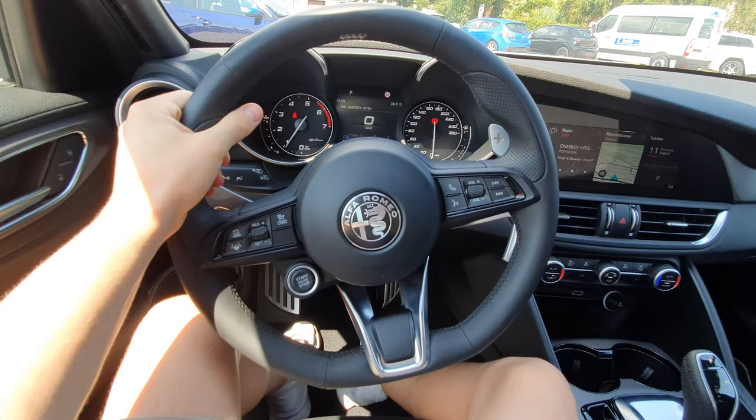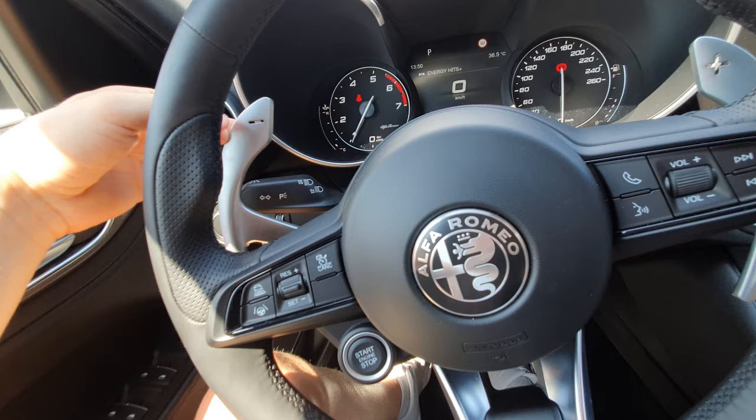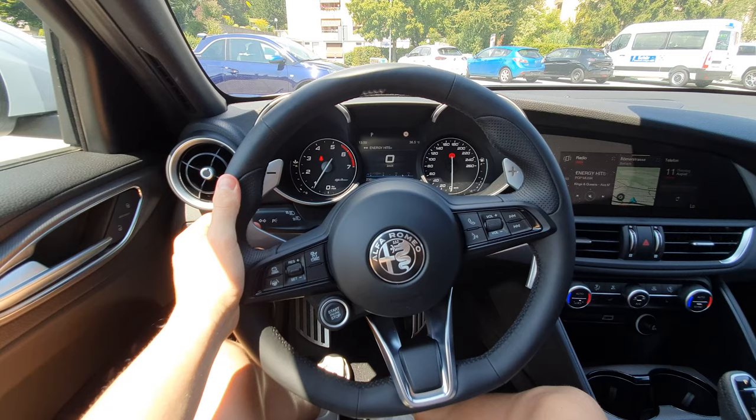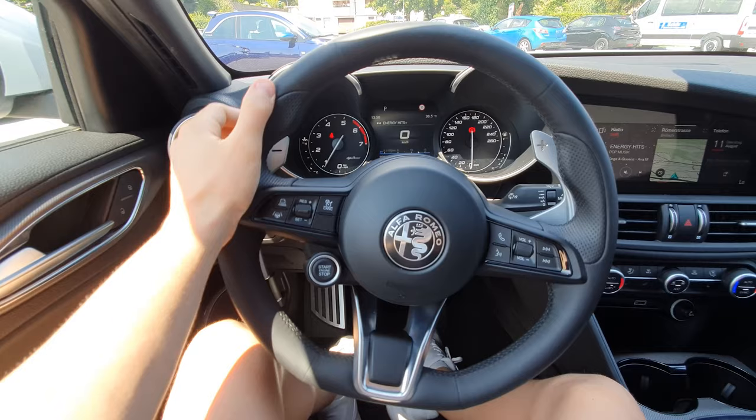Also, look at the pedals. You can hear it. It's no plastic. It's metal, my friends. Stainless steel. Amazing. The pedals are here, they are just, oh, phenomenal. You can change the gears manually if you want.